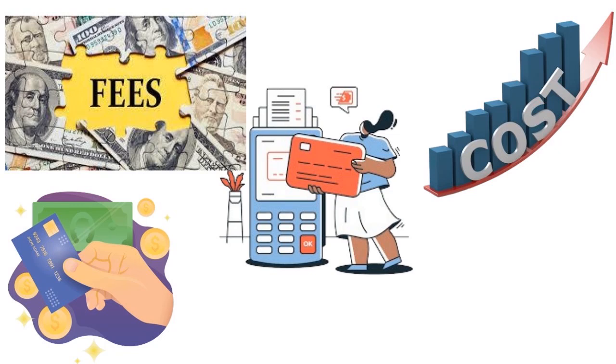So just be aware of that, okay? So there's no extra cost to you for accepting Apple Pay transactions. Now let me talk to you about the credit card processors and facilitators that accept Apple Pay this year.